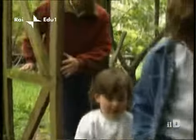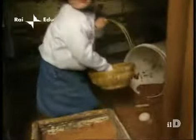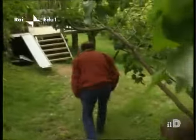My daughters collect the eggs. Are there any eggs? Oh, wow, we've got one. Are there any more? Oh, two. Are there any more? Three eggs. How many eggs have you got there? Two. I think there's three. The chickens lay a few eggs every day. Out you go. Don't let the chickens out. Smart kids. That's it.